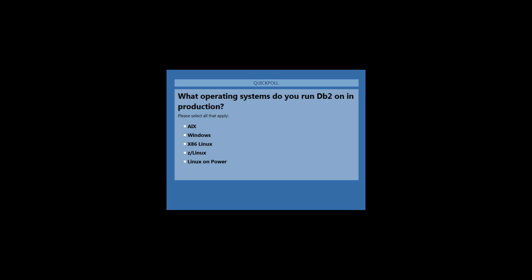What operating systems? This one's a fun one to watch. It used to be AIX was always the winner. And then recently, x86 Linux has become the dominant operating system for Db2 on distributed platforms. Let's see if that holds true with today's audience.